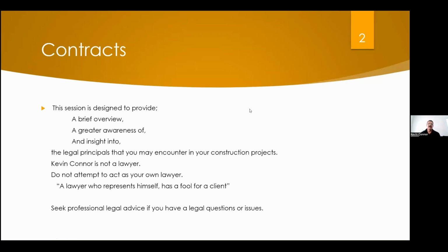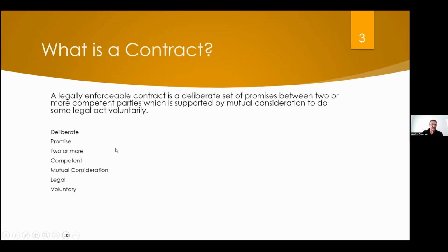So now the disclaimers, of course. I'm not a lawyer, and I wouldn't attempt to act as my own lawyer. When you're going to sign a contract with a contractor, you want to make sure that you have a lawyer present and that the lawyer has reviewed that particular contract. Don't act as your own lawyer. Seek professional legal advice.